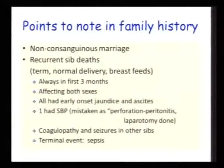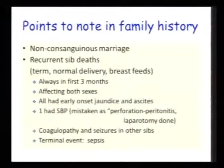So if we summarize the points that we note in the family history: this is a non-consanguineous marriage, recurrent SIP deaths are there, always in the first 3 months, affecting both sexes. Remember, one child is alive, so this is probably not an autosomal dominant problem. All the children had jaundice and ascites. One had SBP, coagulopathy, and the terminal event being sepsis and seizures.